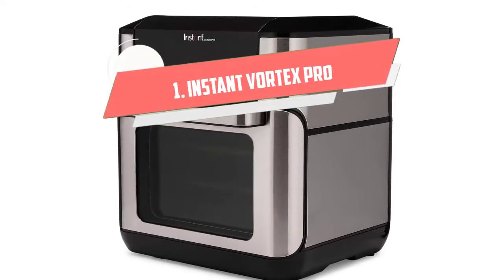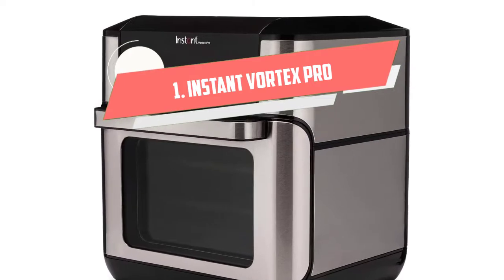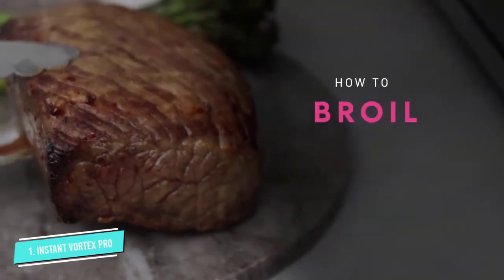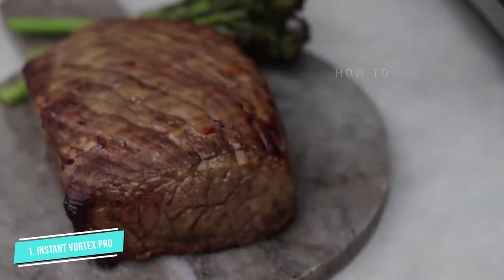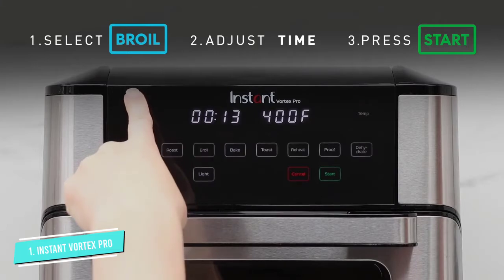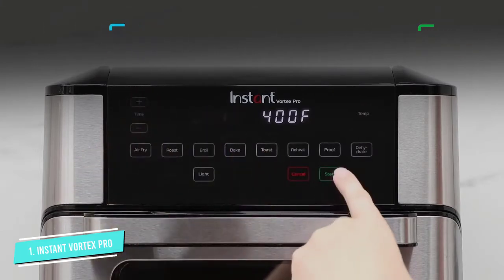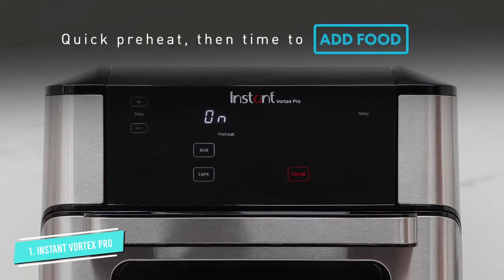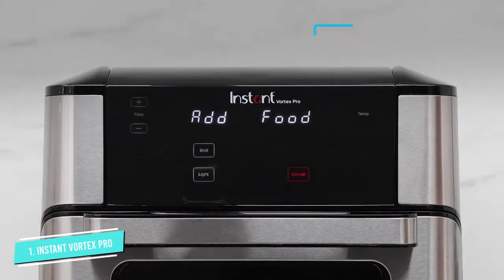Number 1. Instant Vortex Pro 10 quart air fryer. The Instant Vortex Pro is a small-sized convection oven air fryer packed with 9 preset options like a rotisserie, air fry, roast, bake, broil, proof, toast, reheat, and dehydrate. Besides making a perfect rotisserie, you can also create numerous air fryer desserts, thanks to its proofing function.